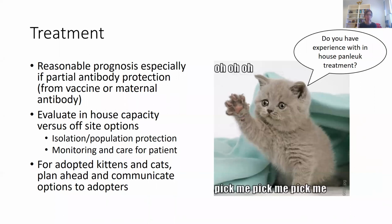And certainly more and more shelters are treating cats and kittens with Panleuk. Evaluate whether you can do that safely in-house, or whether you could do it with a partnership, maybe with a veterinary clinic in your community that has adequate ability to monitor and care for the patient and make sure that there's no suffering involved. And for adopted kittens and cats, it's important to plan ahead and communicate to adopters what you can do if they end up having a kitten develop Panleuk, before they incur a $5,000 vet bill that they're then hoping you can pay, when maybe there's just not the budget for that.